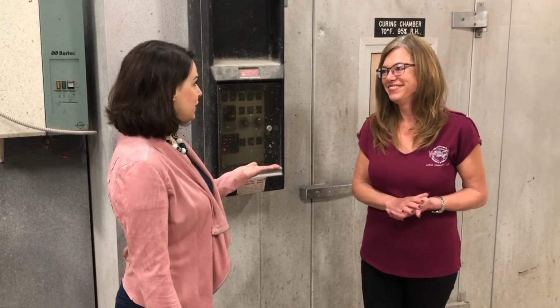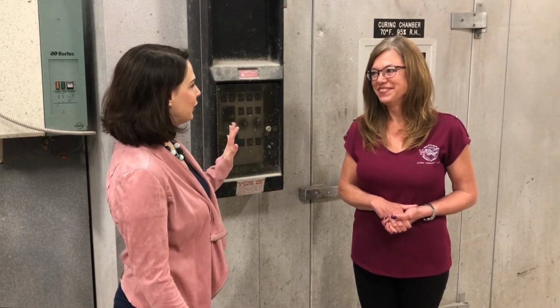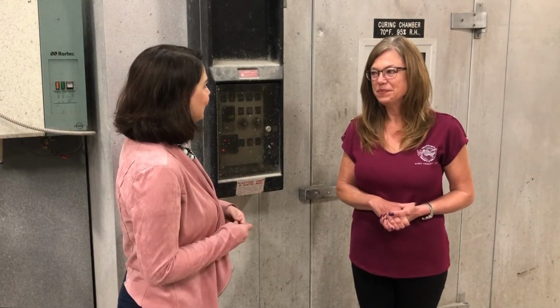So we have the curing chamber behind us, and it's kind of intimidating looking. The curing chamber says it's 70 degrees Fahrenheit, 95% relative humidity, and I'm assuming that is the ideal conditions for concrete to cure. Correct. So what does it look like in there?